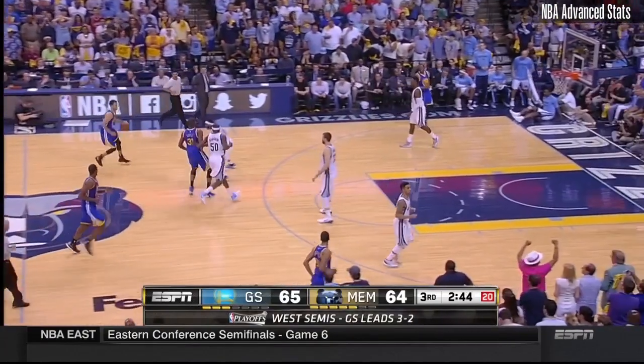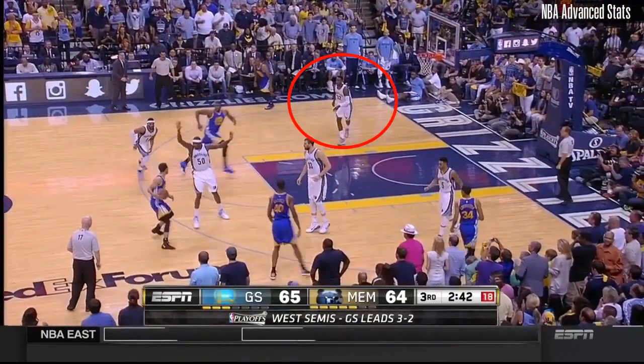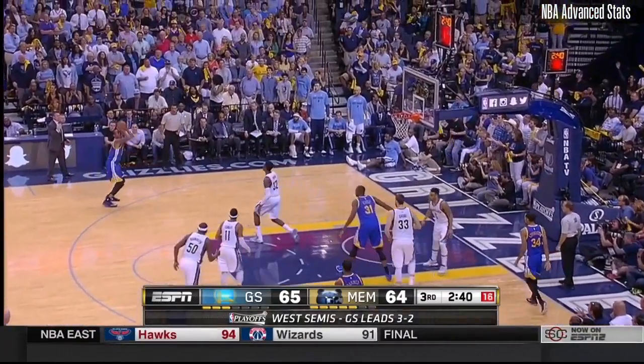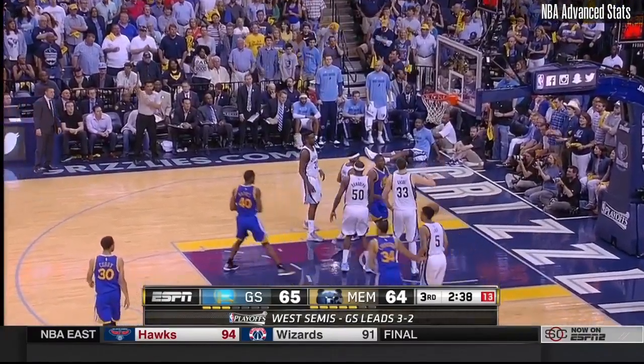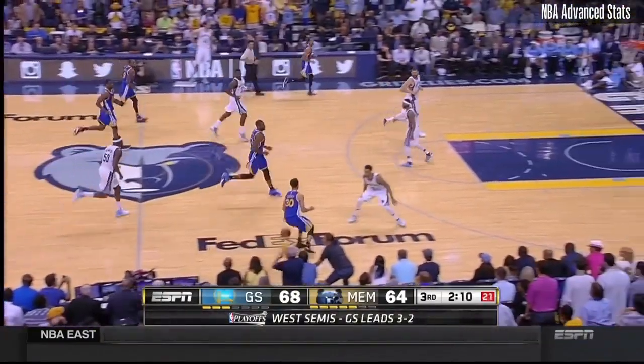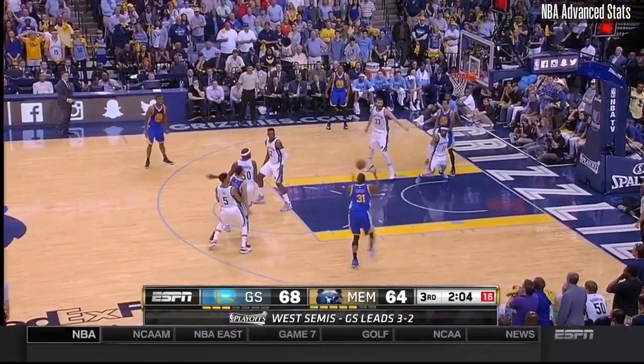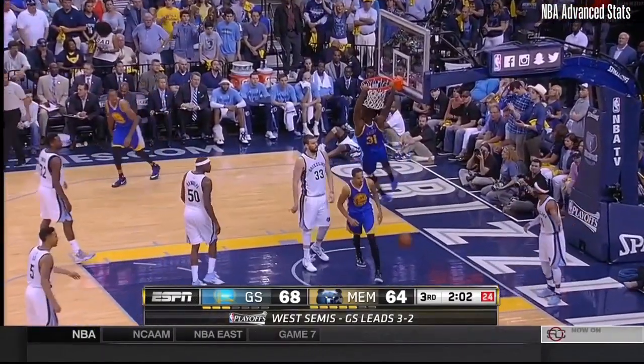And so, if you look at the play, Ezeli sets a good screen which forces Jeff Green to come over. Iguodala goes to the wing and he gets an open three. Next play down, he sets the screen and rolls hard for the open dunk. So as you can see, the little things help turn the game around and help the Warriors win that game.